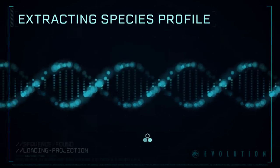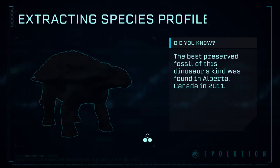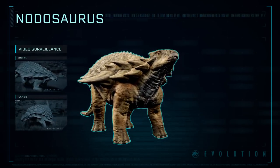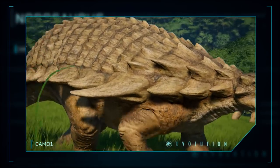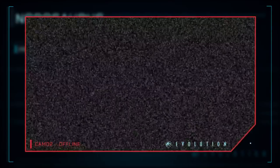Extracting species profile. The Nodosaurus is a genus of herbivorous ankylosaurian dinosaur from the late Cretaceous period. It had bony dermal plates covering the top of its body. It may have had spikes along its sides as well.